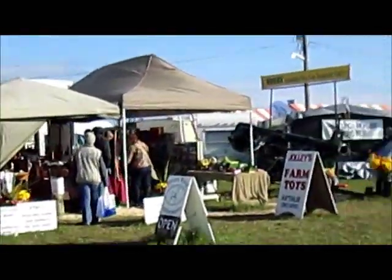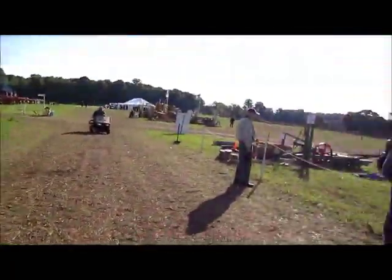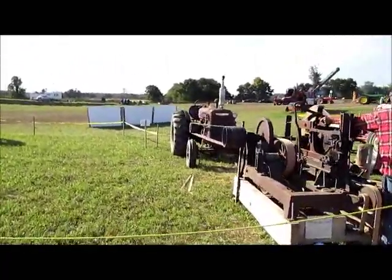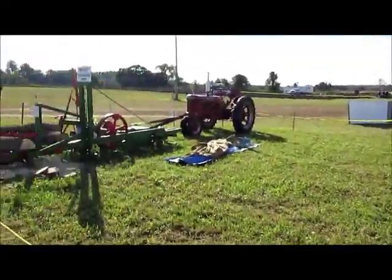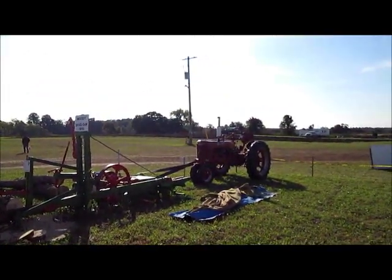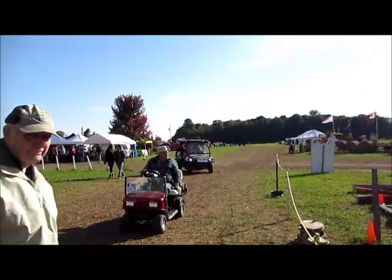Go over to Jolly's Farm Toys here in a minute and go see if he got anything I gotta pick up. Got a nice McCormick W6 over there. That's the same drag saw that was at Cookstown. I think the same fellow owns that. We'll go down and look at those Alice Chalmers tractors here in a minute.